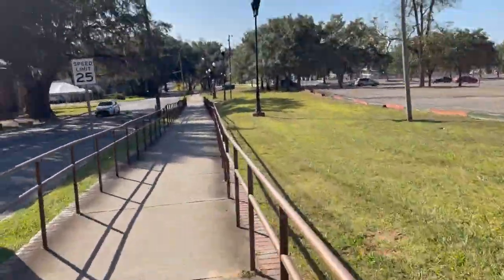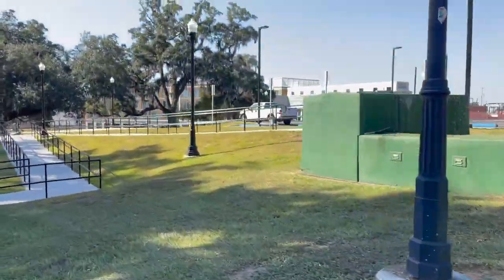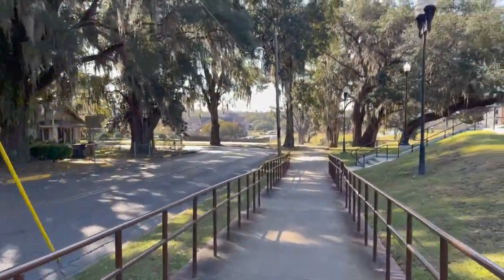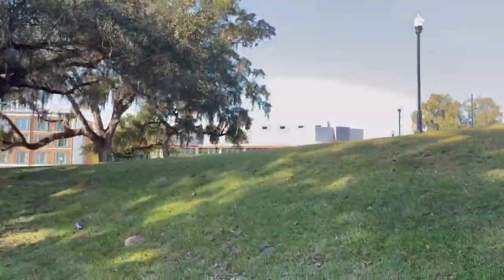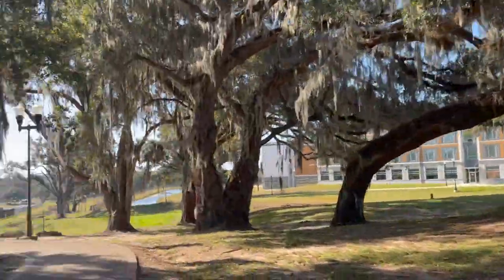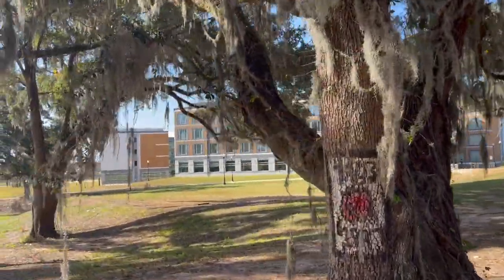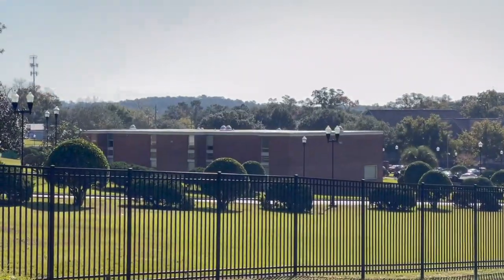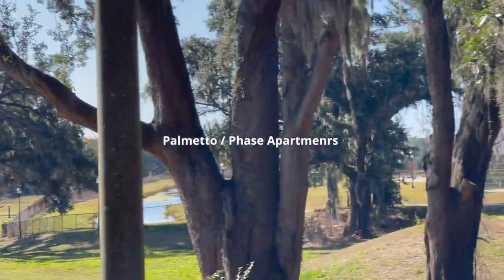But first, I'm going to take you guys down to Palmetto and Phase just to show you kind of how close it is to Towers. It's literally right across from Towers, but it is considered off campus. So right there is Towers. This is Towers North that you see right here. And then right across from it are Phase and Palmetto, which are the apartments on campus.